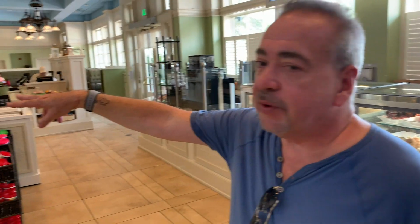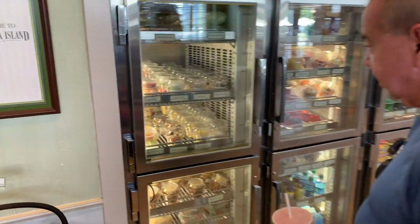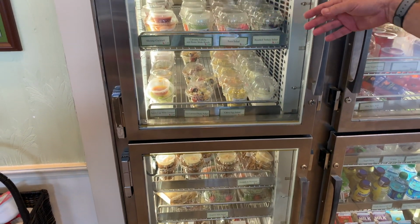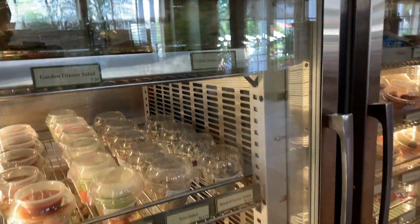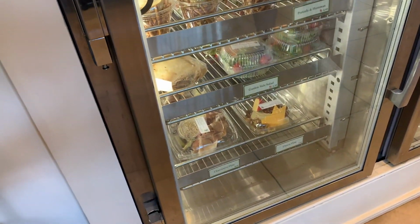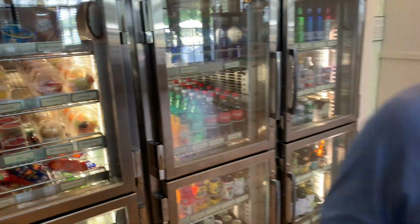And then they have some pre-prepared stuff. Pretzels and hummus, shrimp cocktail, $5.99, chicken Caesar salads, $11. They have a cheese plate down there for $8. Some fruit, milks and sodas and stuff. But here they're really good with the Freestyle Coke machine.